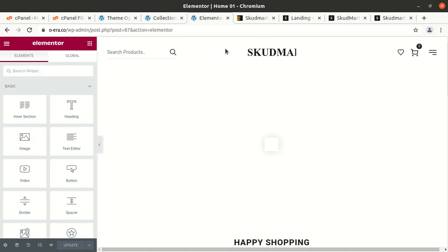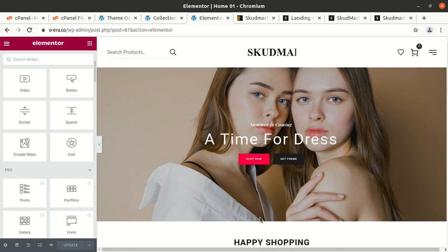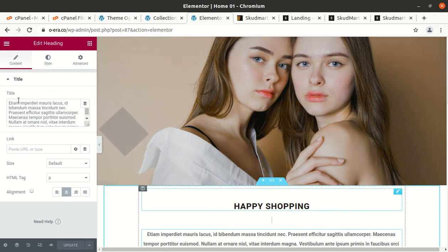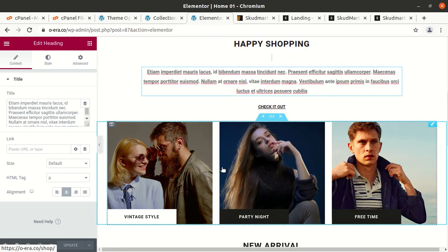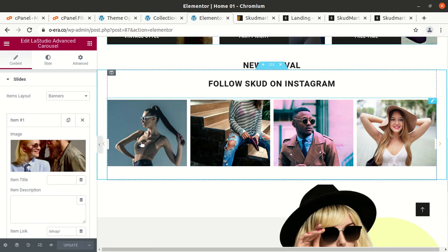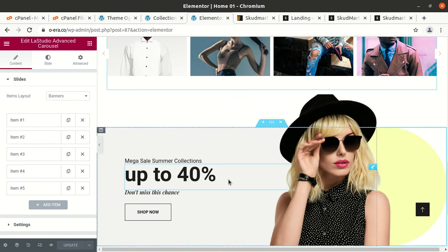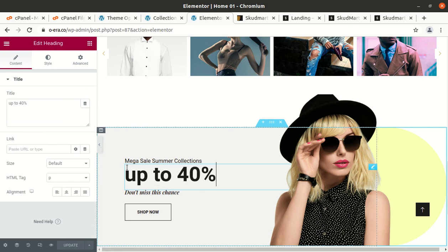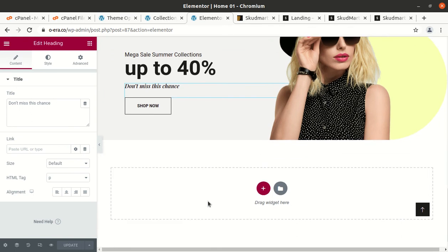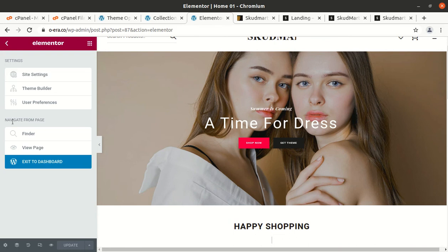Content is very simple to edit, just click on the pencil icon. The area will be active in the left section, and yes, happy shopping and all such information. And these sections are item sections, and you can change anything, just clicking is required. And just remember, you have to keep the content length almost the same as shown in the demo to maintain the integrity of the website. The rest will be fine, and you will be able to make a wonderful website using this theme.